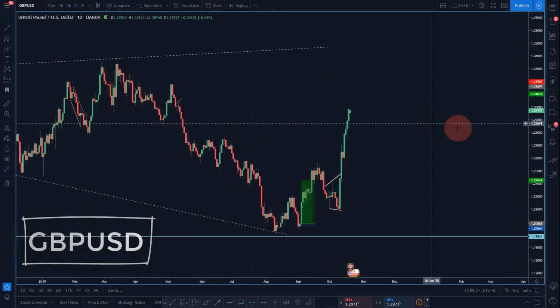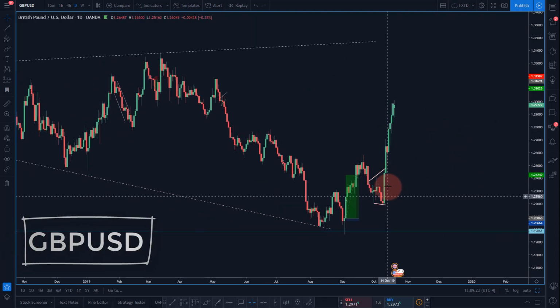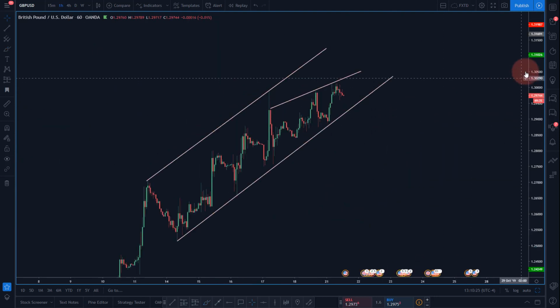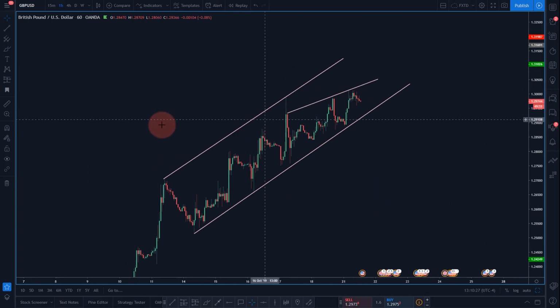So for British pound dollar, we are seeing green. We are seeing this remain impulsive to the upside, but we are seeing it get a little bit more wicky. And so it could be indicating that the momentum is possibly slowing. We do have a double top area here that would be significant for a reversal if we are going to reverse. If you look at this on the hourly, I think that British pound forms some nice channels sometimes.